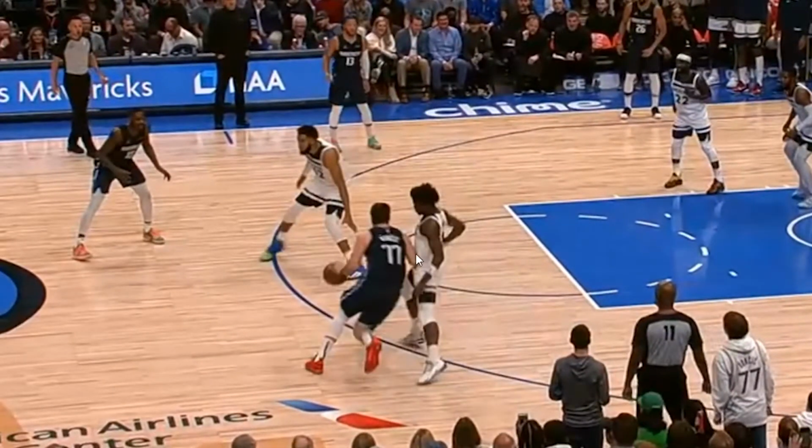He gets contact as soon as Luka is ready to come out, back to the top of the key. Dorian Finney-Smith is in the way. So you can see he's struggling right now. This is some really, really good defense that Anthony Edwards is playing right now. He's making Luka have to work for it, and work for it.